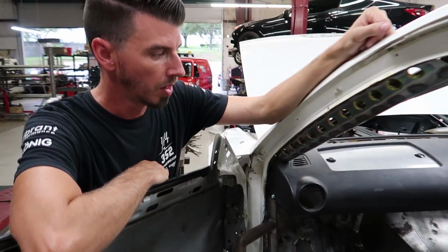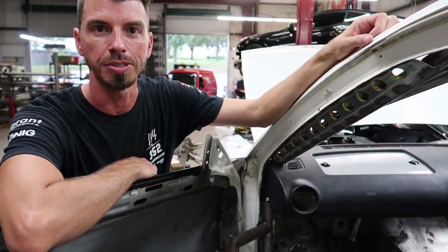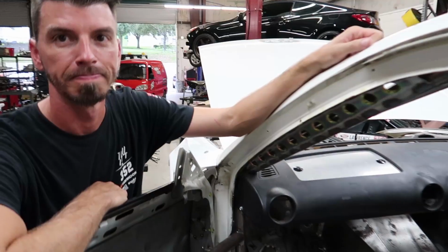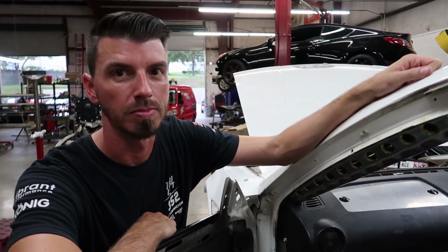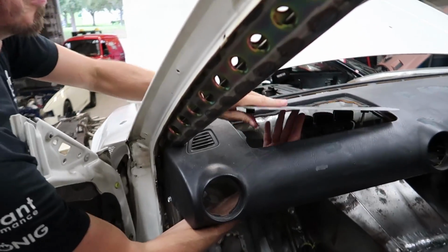Am I missing anything? Not really. We're just finding locations for the shifter, handbrake, pedals, seat, where everything's got to go. And then, can you show the very cool trap door? Oh, the cool trap door? Yeah.